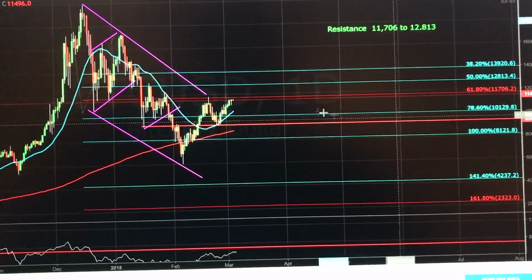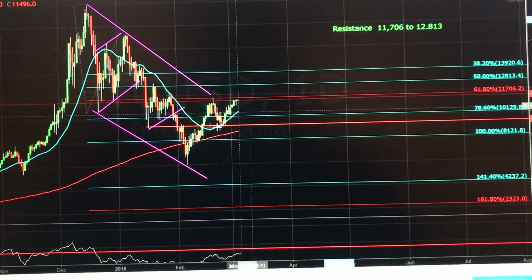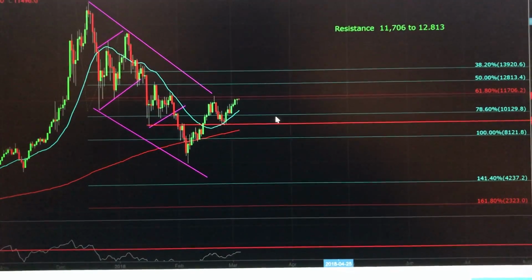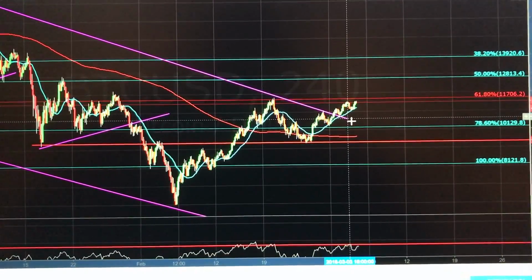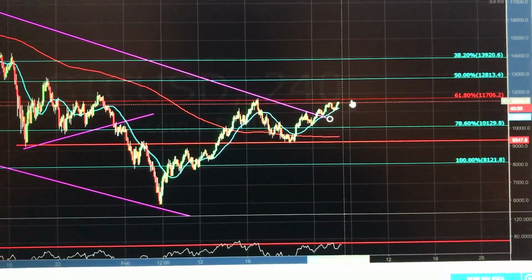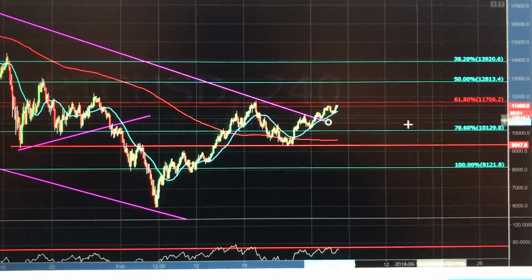I wanted to talk about Bitcoin for a little bit since we have a lot of resistance here about the 11,700 mark. It looks like we're grinding higher for now. We broke this line right here, which is always a good thing. We're holding above the 20 moving average. But we have a lot of resistance here at the 11.7 mark.